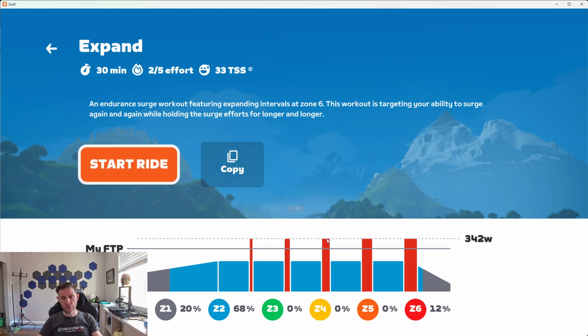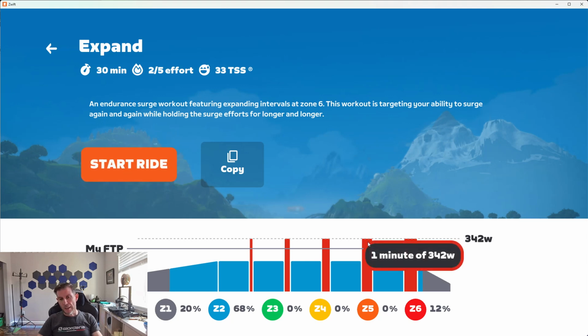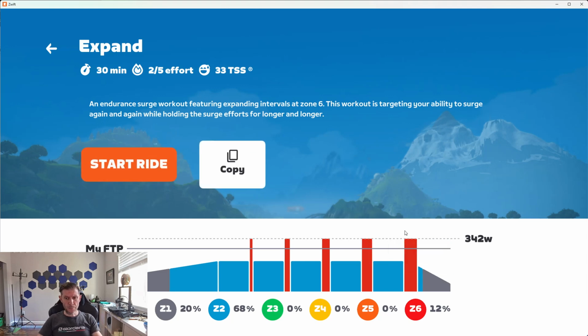just to kind of get this high intensity approach. I would not call this a hard workout. Even if you tripled it up, it's not going to be a hard workout. It's going to be moderate at worst.